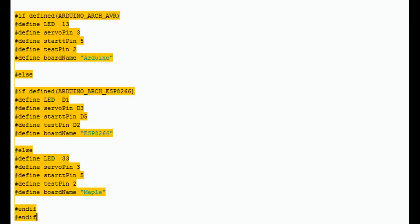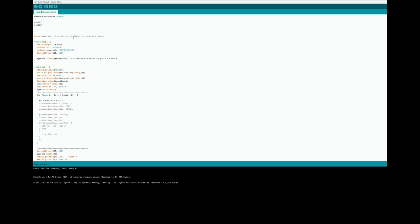You can use compiler macros to distinguish between the different architectures as shown in my code. I will show you now how easy the code is compiled and uploaded to the different boards.